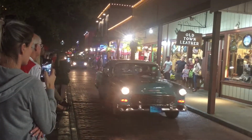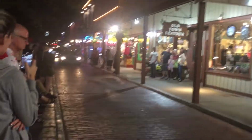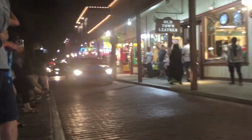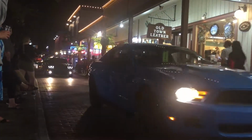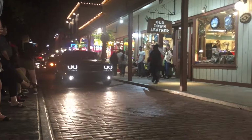So they were kind of popular back early in the classics when people were bringing back the 55s and the 57s. But then the 56 got that resurgence when everyone was going after them. So we see them out on a Saturday night, the 55, 56, 57 Chevrolet. So if you're a classic lover, Saturday night's for you.